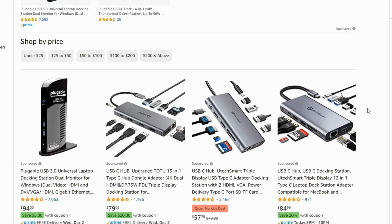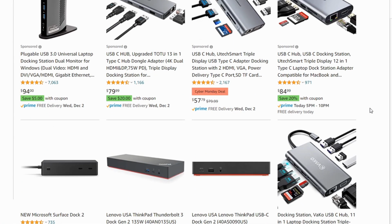And then whenever I need to switch something or plug something else in, I can just take that docking station and plug it directly, say into the laptop or into my desktop PC or whatever it may be. You can usually find these on Amazon for about $100 to $200.